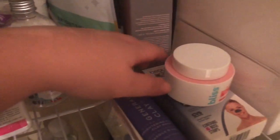This is all of my face masks. So I've got the Bliss. This came from FabFitFun, and then all of these I've either gotten the Dollar Tree or couponing or from Ipsy. So all of my face masks.